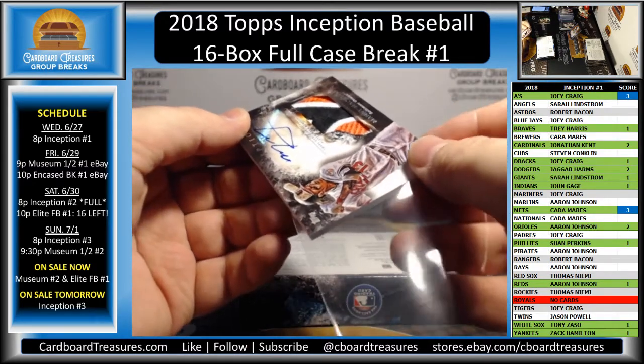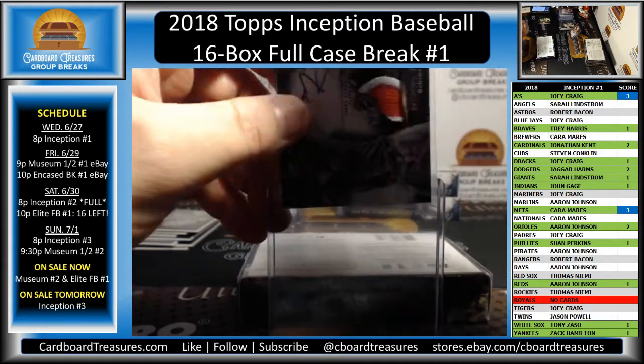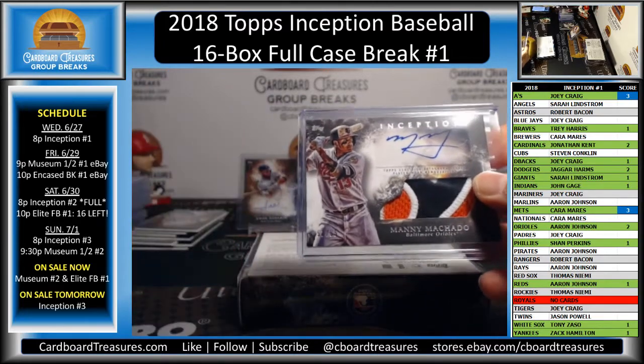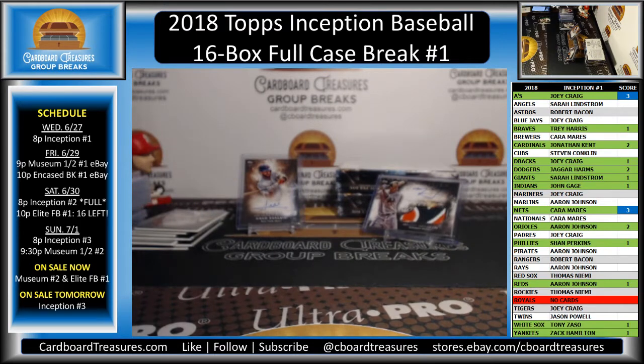There we go. We've got a couple boxes to go. Now we're heading in the right direction. Manny Machado, patch auto, 51 of 65. Looks like a letter patch. There you go. Congrats, Aaron.